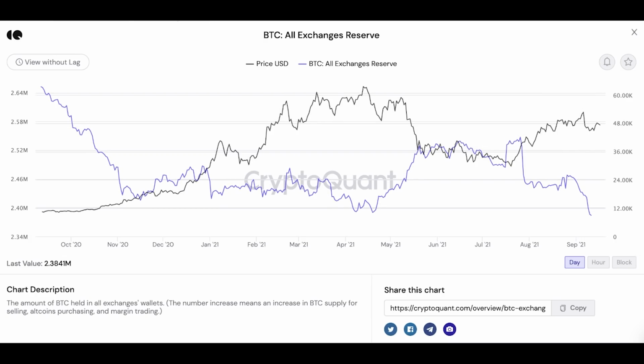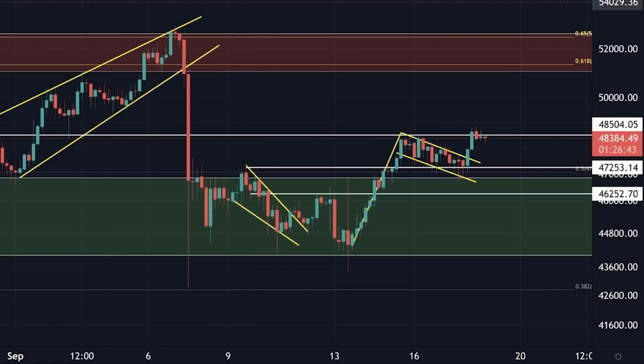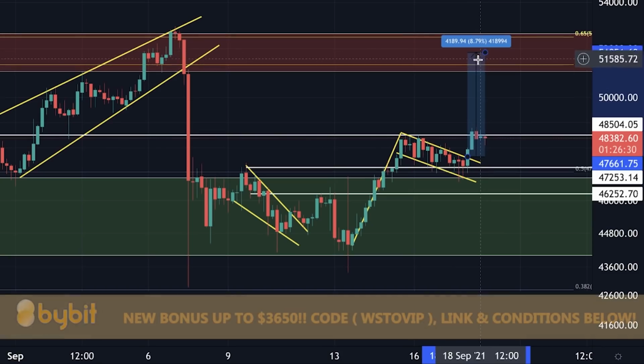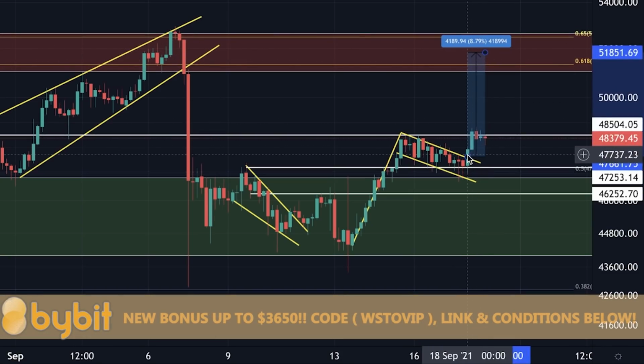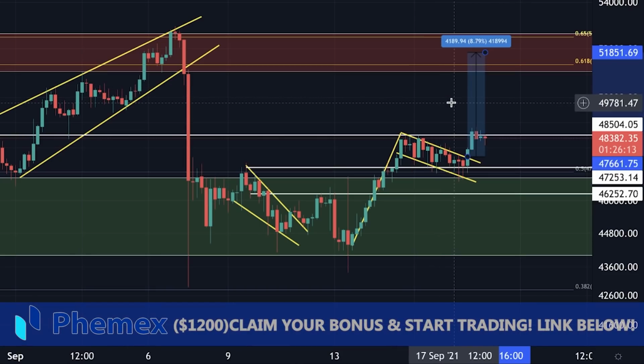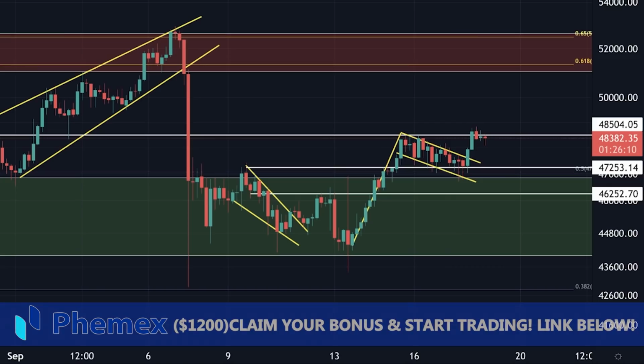So now let's go back into the Bitcoin chart. You have seen we have that nice bull flag target. Let us see if we measure it all the way to $51,800. That is almost a 9% trade, and from where we are right now, it is still a 6.8% trade. So if you use 10 to 20x leverage, we are talking about 68 to 137% in profits that are possible here.